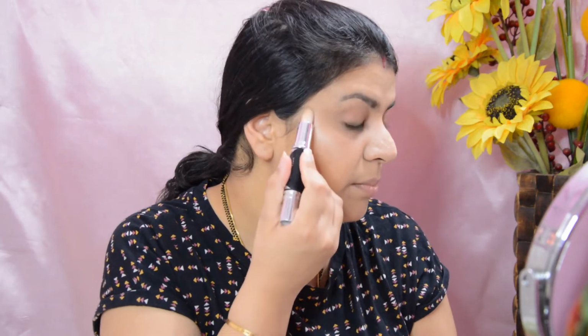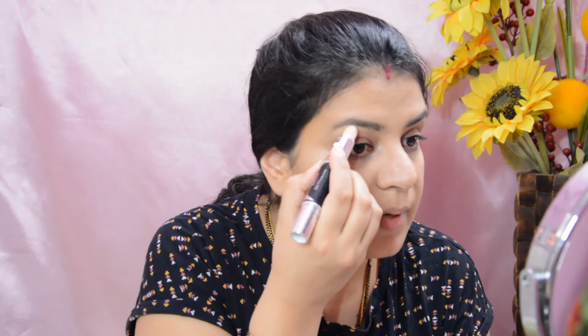Now going with the other side, it's a highlighter. I'll just lightly dab it in. I'll just lightly apply the product and again blend it with the beauty blender. It is not a very bright highlighter, but it does work well for day-to-day use. I would also apply a little bit under my brow and even on my nose.